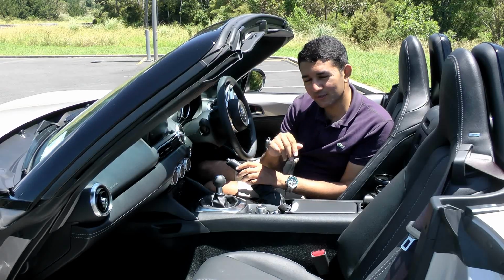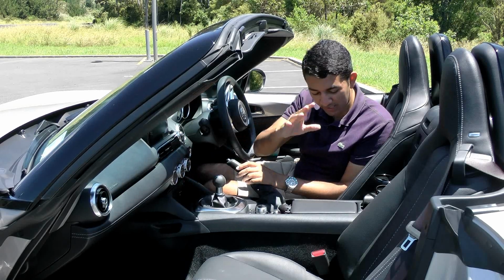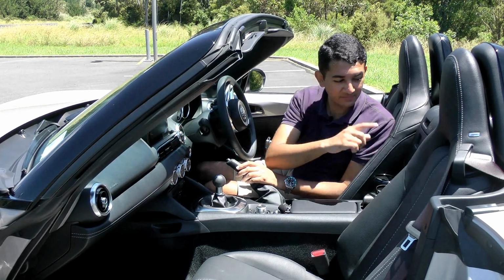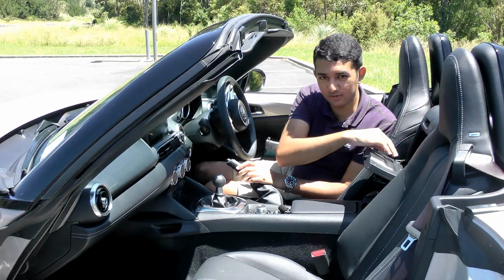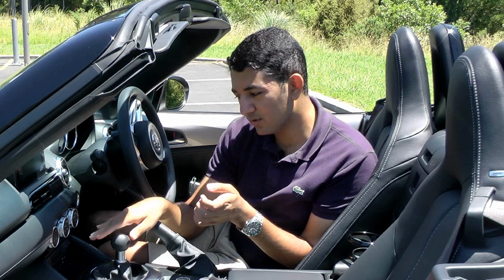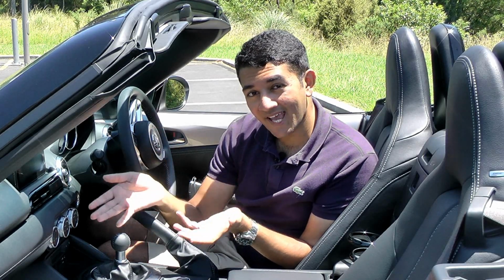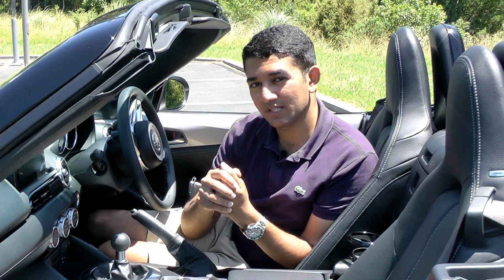And Mazda's got you covered there. Even though you don't have door bins, you do have space underneath this armrest. And then you have a nice glove box in there with the manuals and whatnot, and Dave's wallet is in there too. There's enough going on here. And then a slot for your phone in the front there, along with aux and USB connectivity. So there's all the sorts of connectivity you can imagine.